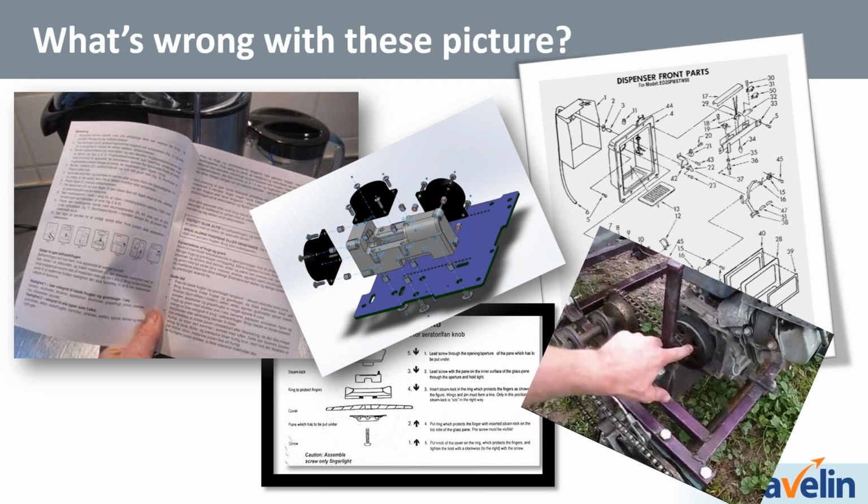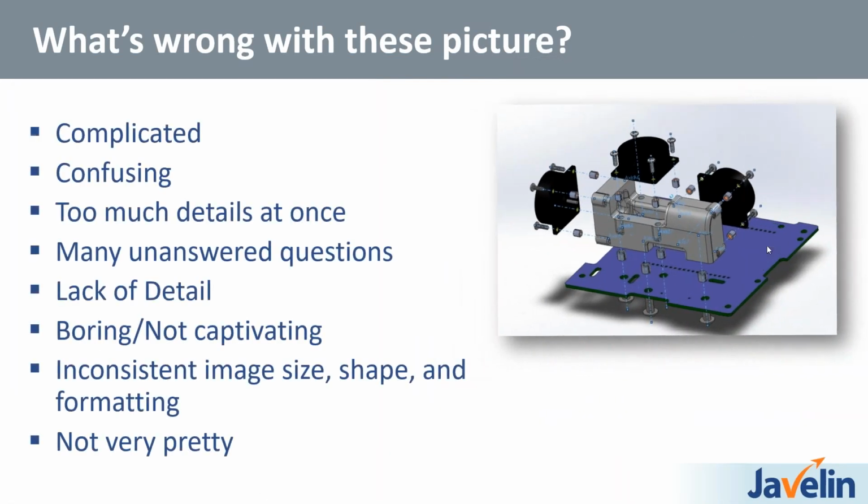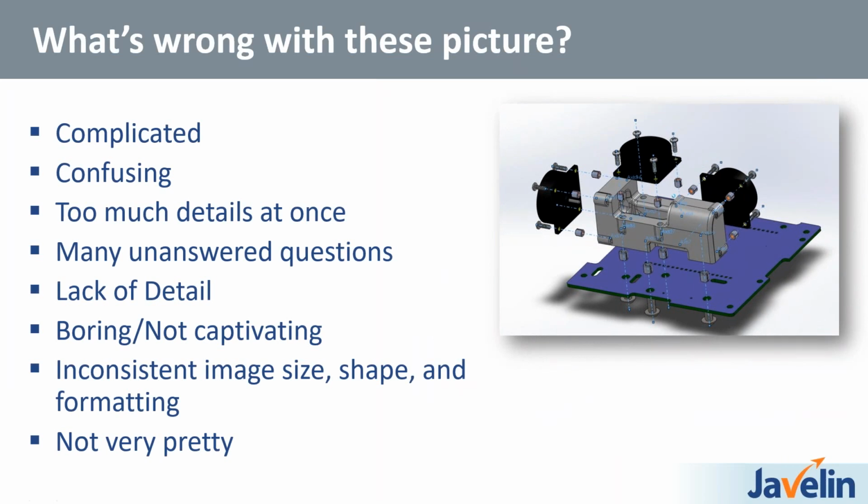So if I was to give a few examples here, well, first of all, they're not really standardized images, right? They're pretty much all different. They're not very clean. For example, this one, you see a big hand pointing to a part. Doesn't look slick. Also, it's a little bit confusing. If we look at the top left one, there's just so much text on that picture, and the images are small. Just too much. This one I find there's just too much information on one view.